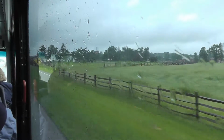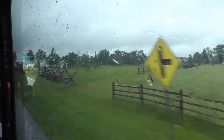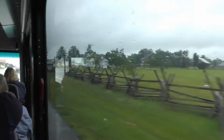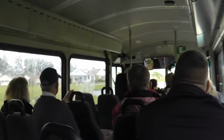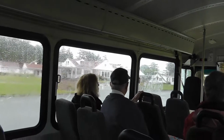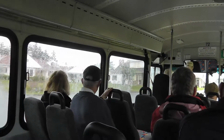So coming up on your left, you're going to see the headquarters for Confederate General Robert E. Lee. It's this little stone house, and it's got some cannon in front of it. It was the home of a widow, Mrs. Thompson, and once the Union troops are driven back, General Lee is going to take this little house as his headquarters.